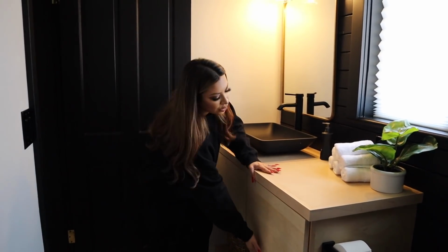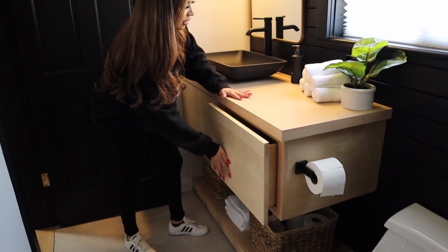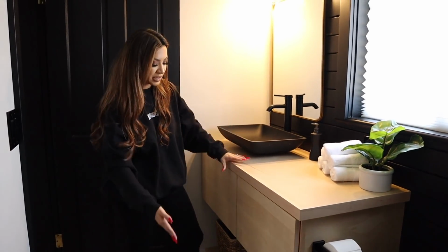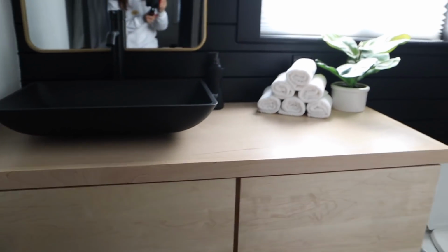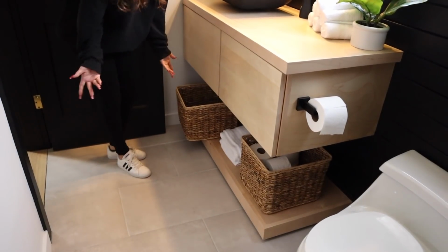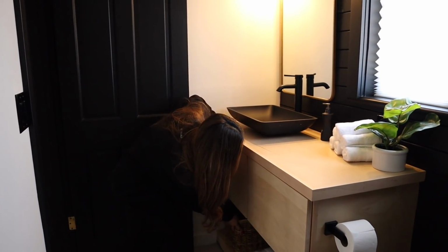So we customized drawers. They're super deep. They hold so much, and it was just everything I was looking for. So I was glad that I was able to have that control of just customizing. We added a floating shelf at the bottom. That way we can add these little baskets for like toilet paper and add towels. This one's empty, but we can add just like stuff, cleaning supplies, or anything that we need for the bathroom.